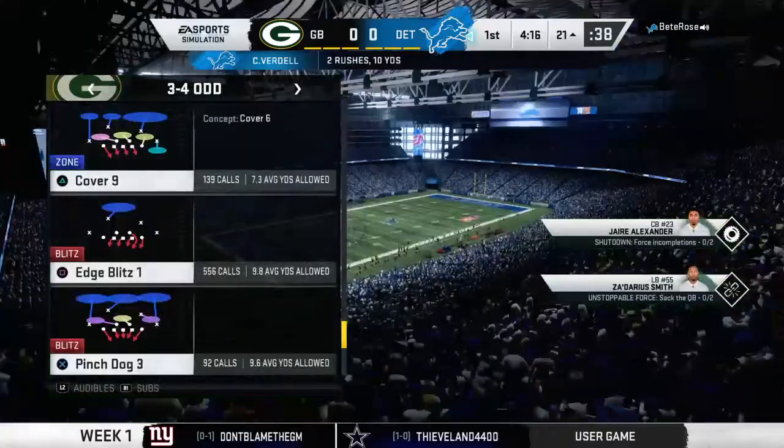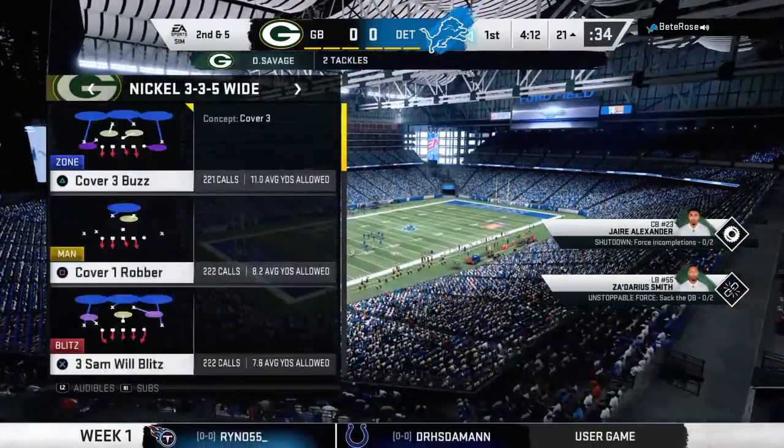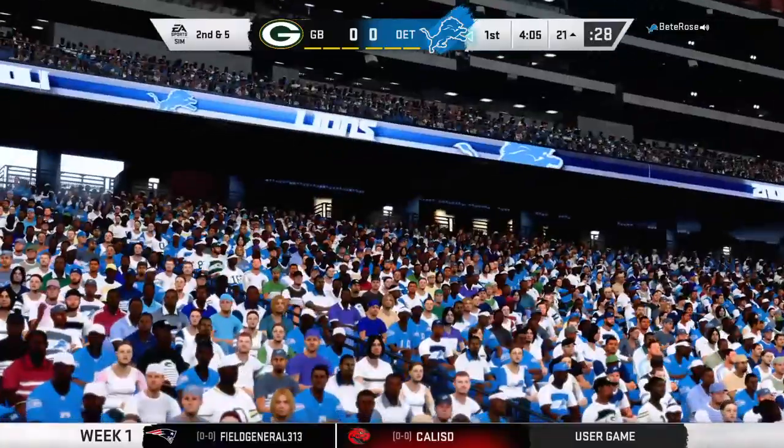5 yards on the carry. Good pickup on first down. A quick burst there, and he nicely bit off a pretty decent gain. 2nd and 5 at the Packers' 21-yard line.